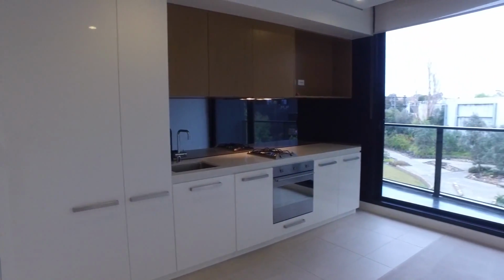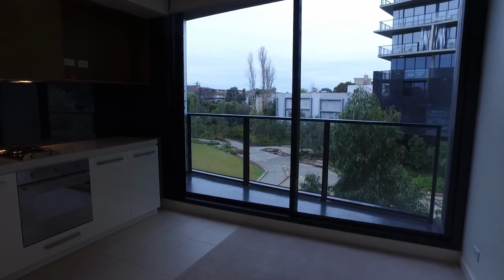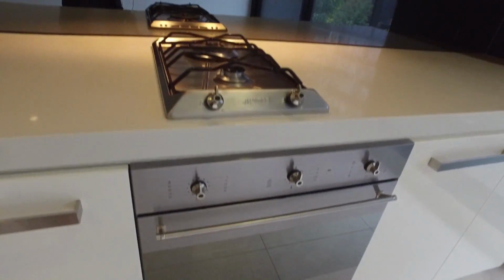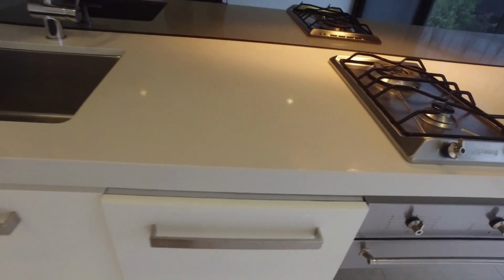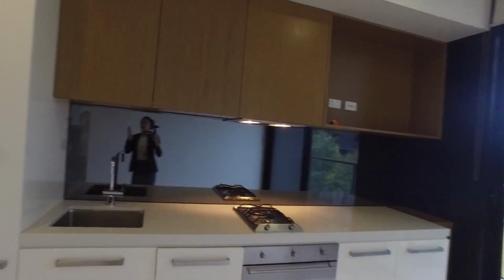We'll start off in the living area where you can see plenty of natural light coming through from the fully integrated dishwasher. Over here, your fridge as well, also tucked neatly away here, plenty of storage space throughout. Your living area as well comes with heating and cooling.